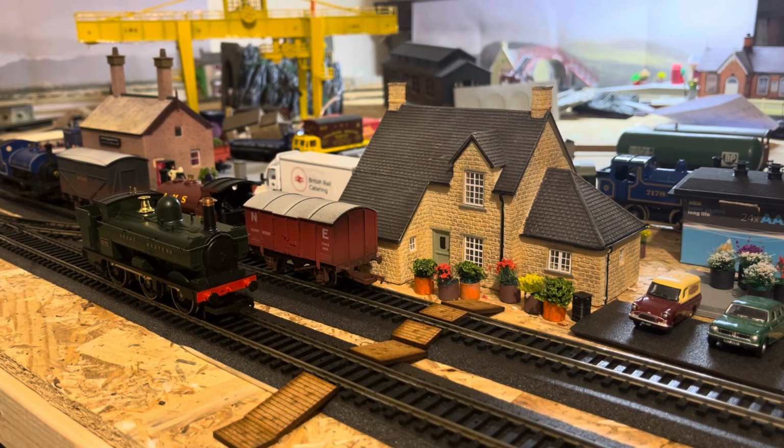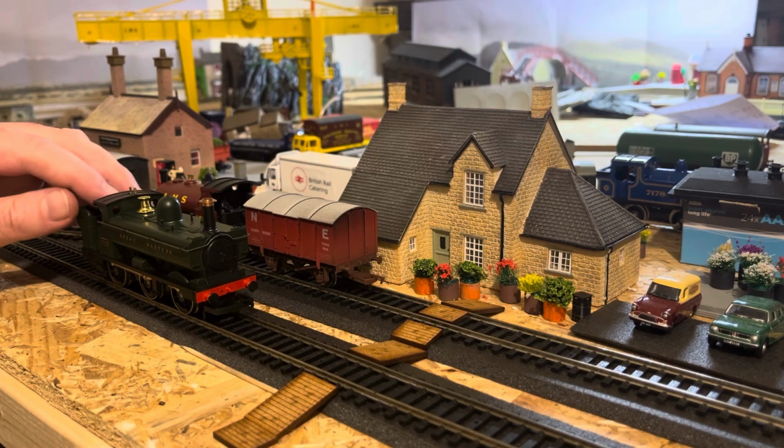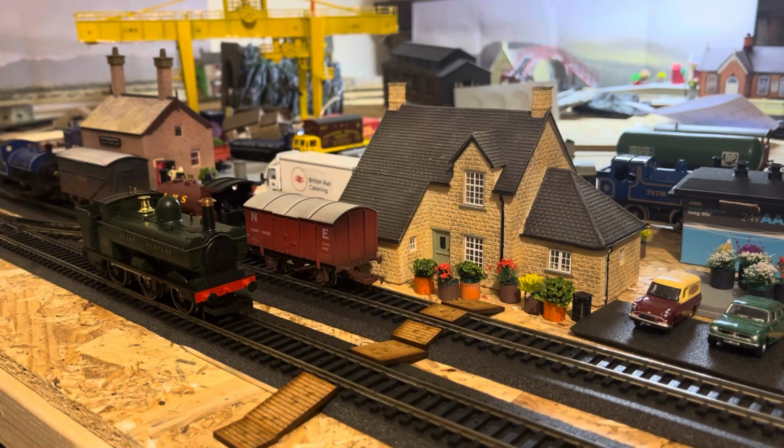As I say, I will send a thank you note to the seller. I'm very, very impressed with this model, and a great addition to my collection.